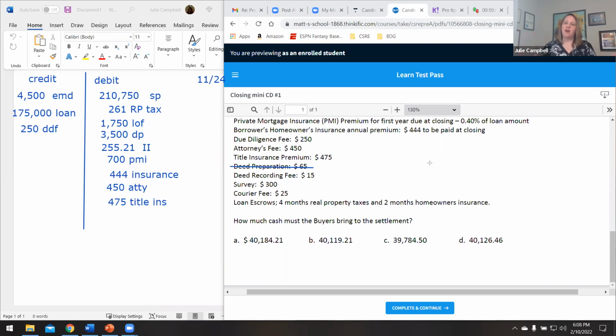So for figuring out how much the buyer has to bring to closing, yes, I still need to know the seller's debits and credits because that's what they do. Y'all mad at me now? This is how we learn, right? All right, so I already gave you the answer on this one. If the seller pays to have the deed prepared, then the buyer pays to have the deed recorded.